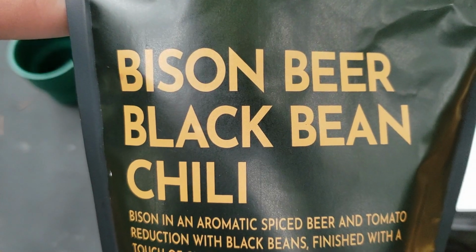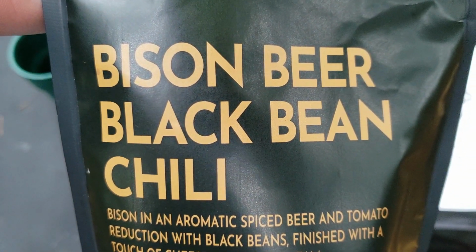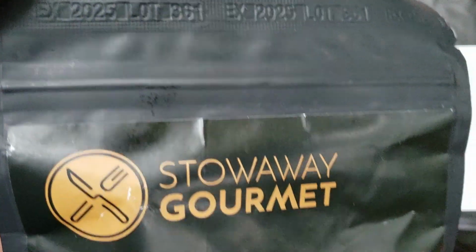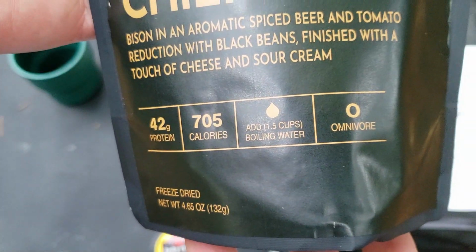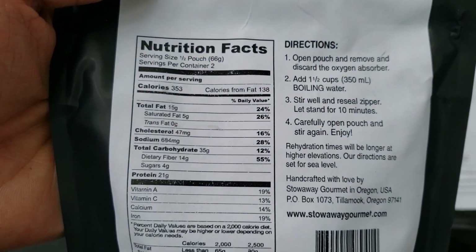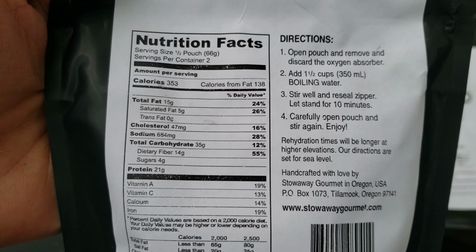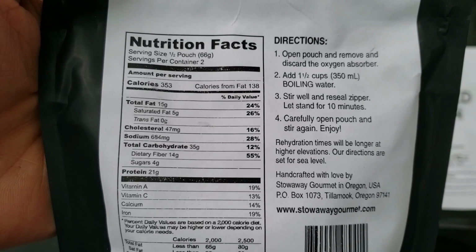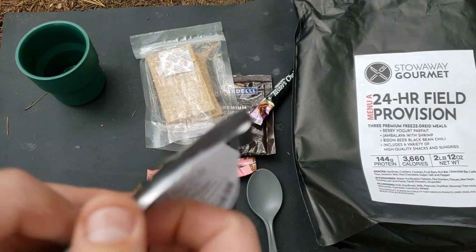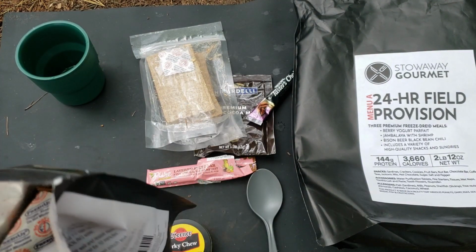We have the bison beer black bean chili. We got the expiration at the top. That's really cool. There's some nutrition facts. It's really simple. Just open it up, add a cup and a half of water, take the oxygen tab out, and let it sit. So we'll go ahead and pop it open. See what it looks like before we add water.